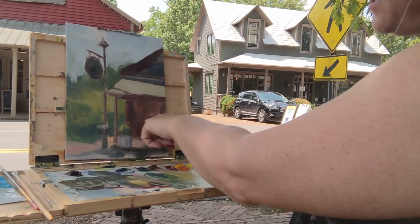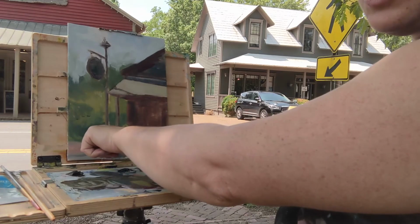To darken this, finish this, blow out my shadows a lot more, and actually warm up my highlights a whole lot more.